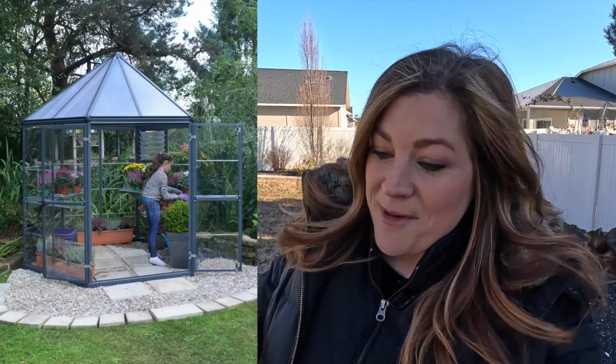We're going to be doing this project in several different steps, and we will show you every single one of them. Today we're going to be planting an evergreen backdrop and installing an 8-foot Palram hexagonal greenhouse. Because this is the largest piece that's going into the space, it's going to somewhat be the centerpiece. So we really wanted to get that in place, and then we can start setting our raised beds up and all the other things we have planned for this area.